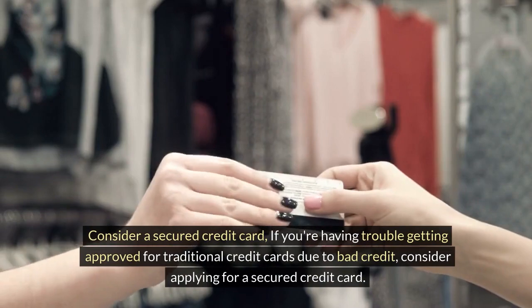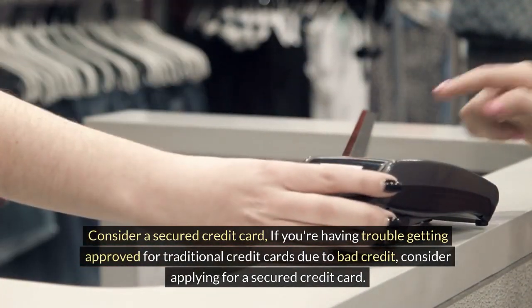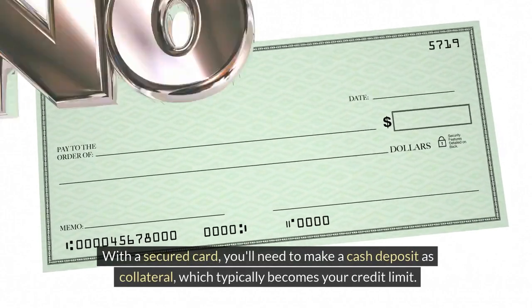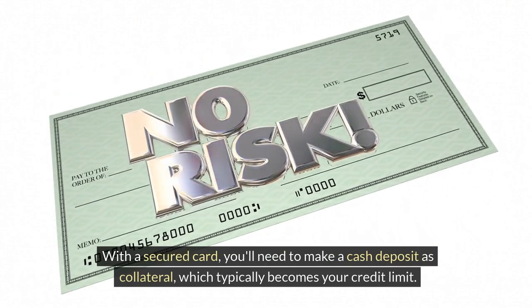Consider a secured credit card. If you're having trouble getting approved for traditional credit cards due to bad credit, consider applying for a secured credit card. With a secured card, you'll need to make a cash deposit as collateral, which typically becomes your credit limit.